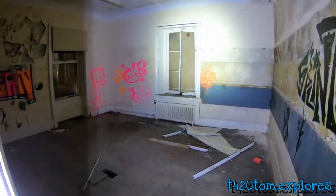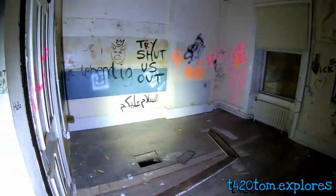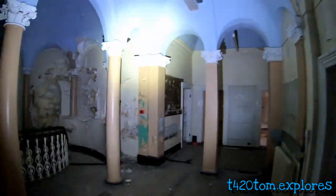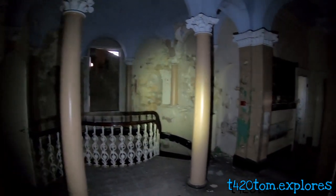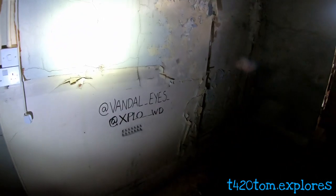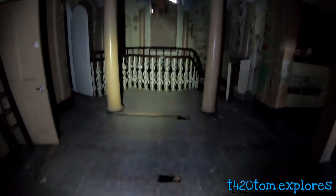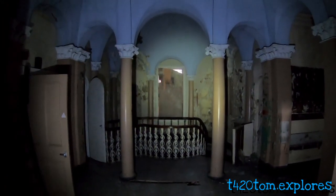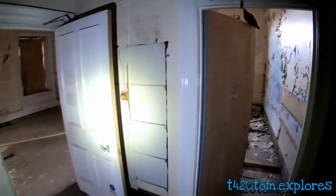Reckon these were hotel rooms or something? Maybe, yeah. Bit too big for a care room, that. Crazy. Got the beast as well today, guys. Does the job. Vandalised. Room 3. Oh my god, yeah. Empty rooms.